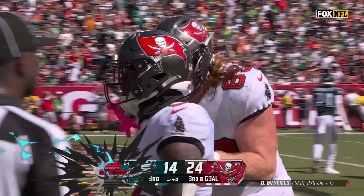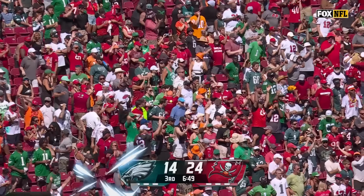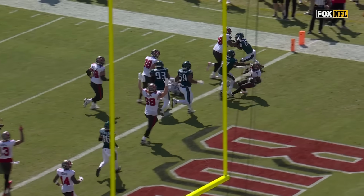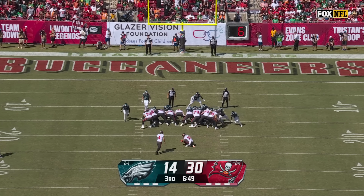Touchdown. Great play call. They got all the bodies inside. So just flip it outside and you get Tristan Wirfs out there on the corner. Good play call, good execution. Some answer, right? I mean, awesome.